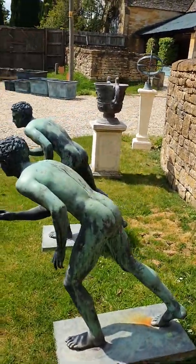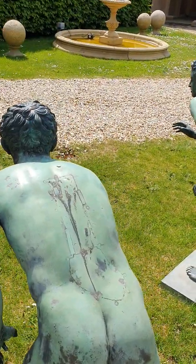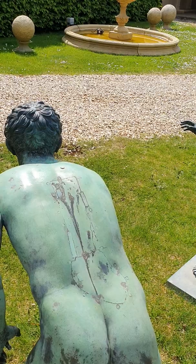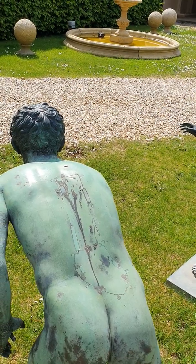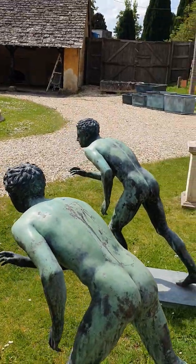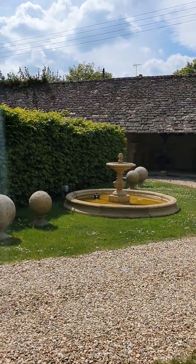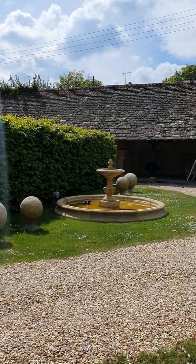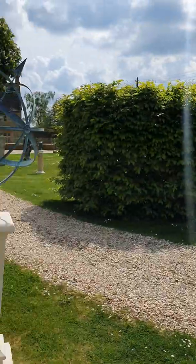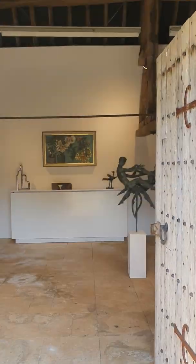It's interesting to see on their back here. This is not damaged. This is how he was made, and the casting repairs in the back over time have shown, but you wouldn't have seen it when it was made. So, a fountain there with a new yellow patination which we've been working on. We'll just go in here, which is our gallery.